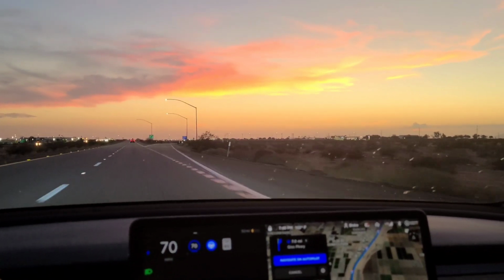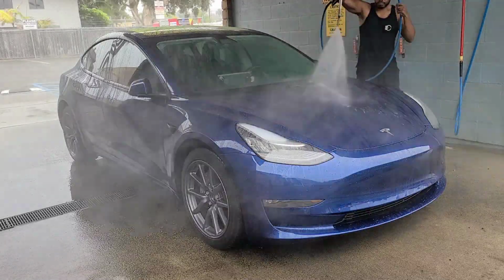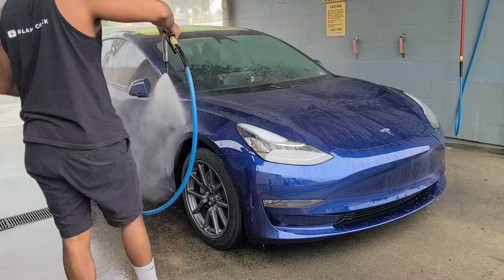We also saw some super interesting sights like this neon bicycle circus in Yuma, which was pretty cool, and this super random sports bar and grill in El Centro that was literally attached to a Chevron gas station that was like poppin' on a weeknight for some reason. I don't know. Shout out to the Dogwood Sports Bar and Grill in El Centro. I definitely recommend stopping in there. You won't regret it. All right, I think the car's clean.